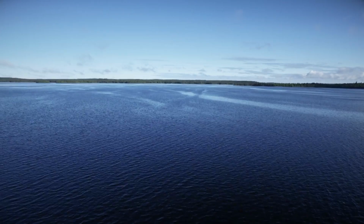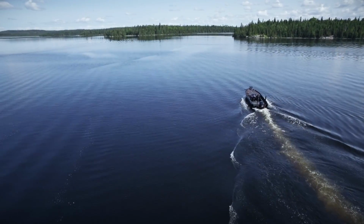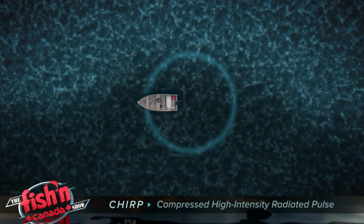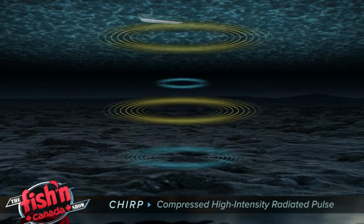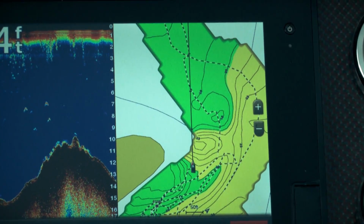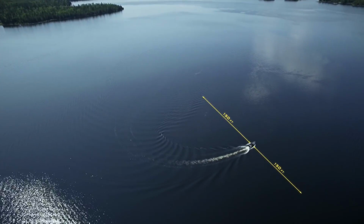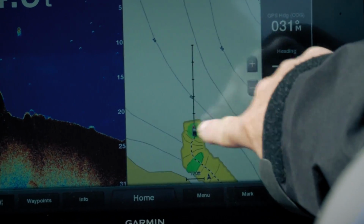The new Garmin technology that Danny and I are using today is called Quick Draw Contours, and that's exactly what it does. With the aid of the latest and greatest CHIRP technology, which translates to compressed, high-intensity, radiated pulse, an accurate and permanent picture is drawn right before your eyes. Our sophisticated sonar sends out enough pings to scan 150 feet on either side of the boat and in real time draws new contour lines on our chart plotter in 1 foot increments.